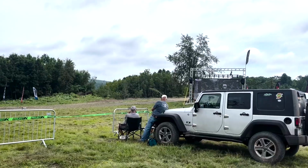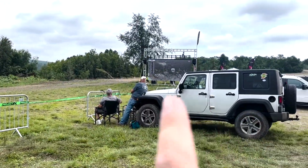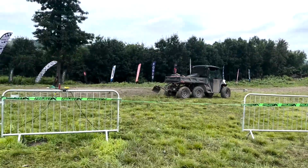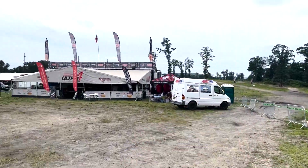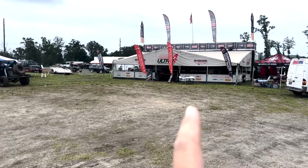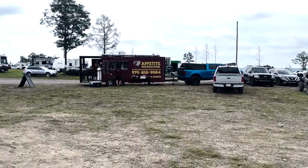One part of coming to a new track is figuring out the best spots to watch, and I think I might have found one, but I'll show you the lay of the land before I walk over there. We're back at the start line. Cars come off through here. You can sit here and watch the live stream if you want, but I'm gonna walk to that spot way down there. But here's the Ultra4 merch trailer. I already grabbed my event t-shirt, and let's get to walking.